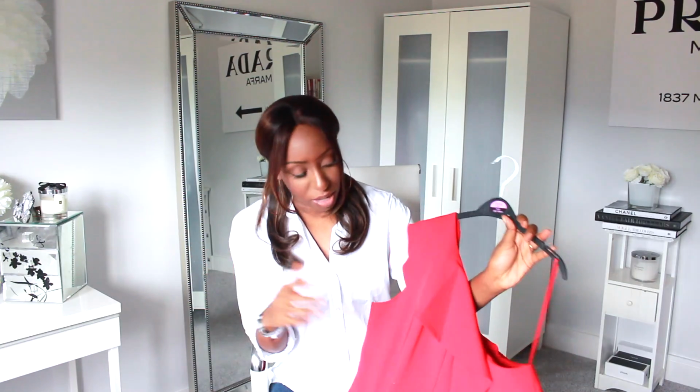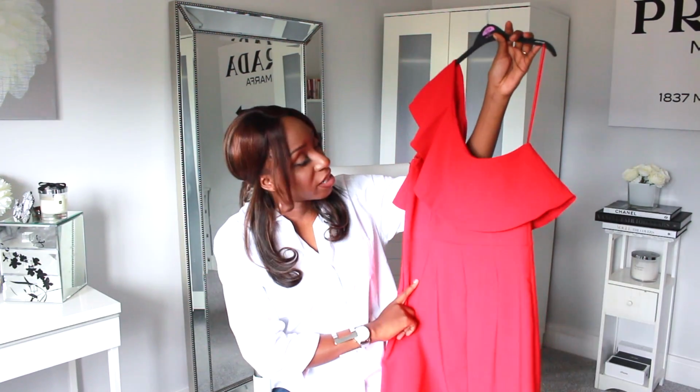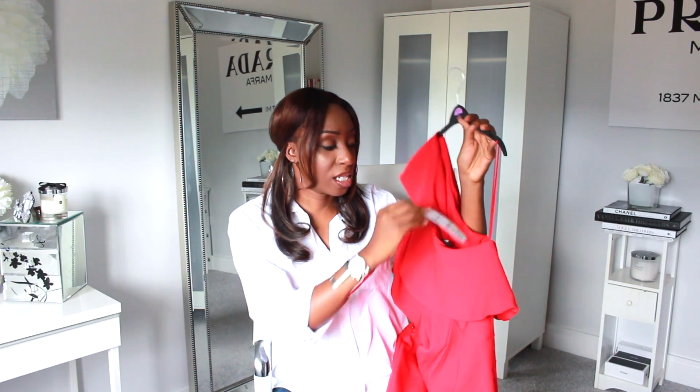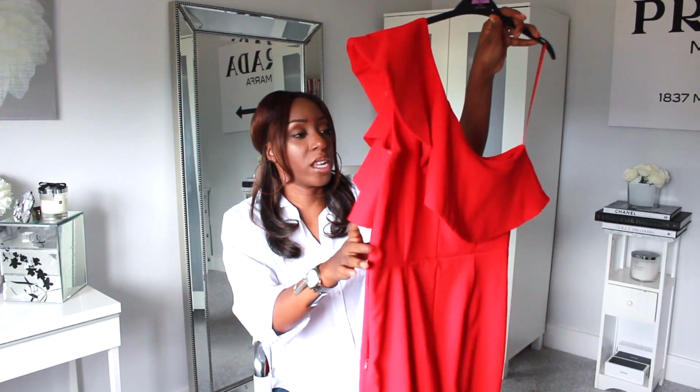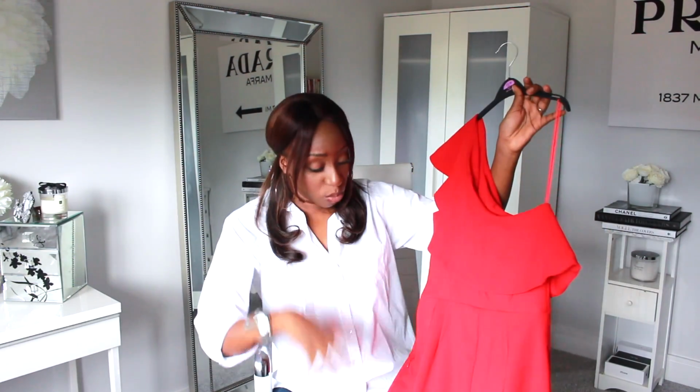The next item that I picked up is something that's not quite traditional, but I feel like everybody needs one. Because it's also a mini Zara haul, I wanted to show you what I got. So I picked up this gorgeous red dress. Now I picked this up in a size medium and it was $29.99, and it's just this lovely bright red, very bright red, off the shoulder, form-fitting dress.